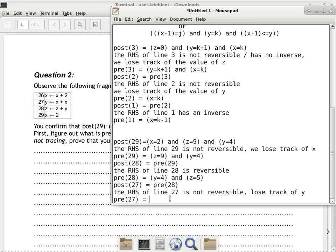Okay, so that's the kind of thing that we are looking for here. x equals 2 and z equals 5. We lose track of y. That's okay because we overrode y with something that does not involve y itself. But because y ended up with a value of 4 after line 27, and the right-hand side is x plus x, we can now deduce that x has a value of 2. Is that okay with everyone in this class?